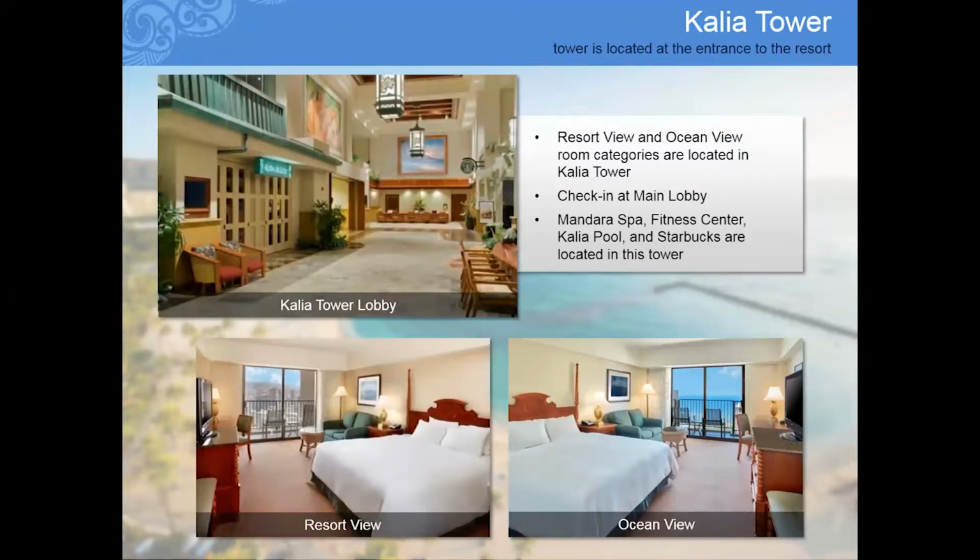Then we're going to talk about the next 3 towers in the Village Tower. Kalia Tower is the first tower as you enter onto the main drive, okay? As you enter the property, it offers two views here, resort view and ocean view. Check-in is in the main lobby, and this tower is home to the Mandara Spa, the fitness center, and the Kalia pool. Okay? And a Starbucks is also located in this tower as well.